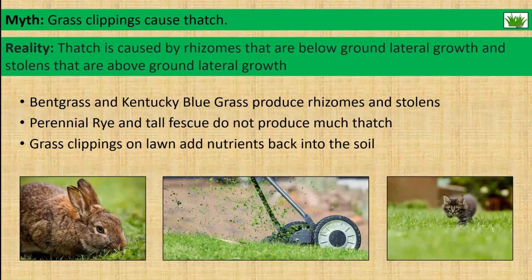Grass clippings cause thatch. No, they don't. Thatch is actually caused by the rhizomes, which are below ground lateral growth, and the stolons, which are the above ground lateral growth. Now, bentgrass and Kentucky bluegrass do produce quite a bit of rhizomes and stolons, so you will get a lot of thatch when you grow those. But perennial rye and tall fescue don't produce much thatch, because they don't have hardly any rhizomes and stolons. That's not how they grow.